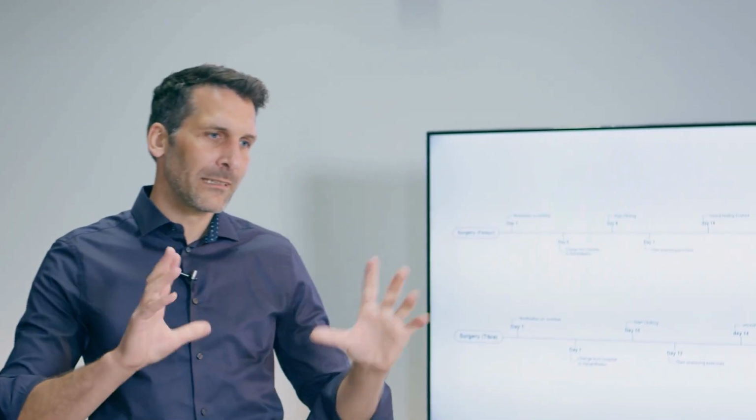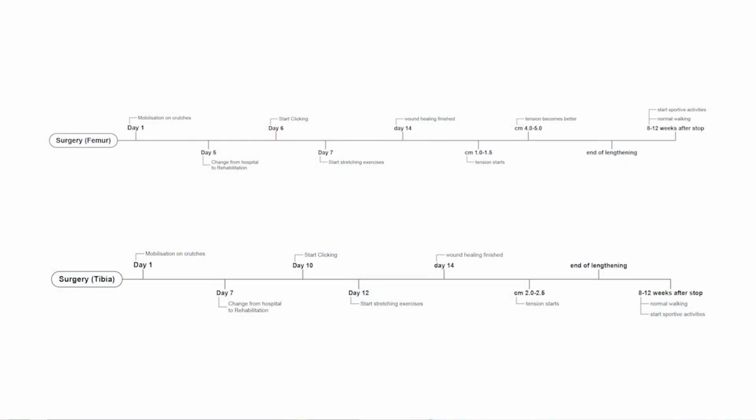Then from day 1 to day 5 is the phase in the hospital setting where they are constantly taken out of bed and mobilization is carried out by the entire team and monitored closely. This means they first learn to walk with forearm crutches using the step-to gait, then progress to walking with forearm crutches using the step-through gait, and continuously increase their walking radius as part of the initial mobilization. Day 5, we can also see it here on the timeline. Day 5 is generally the day when they transition to rehabilitation.